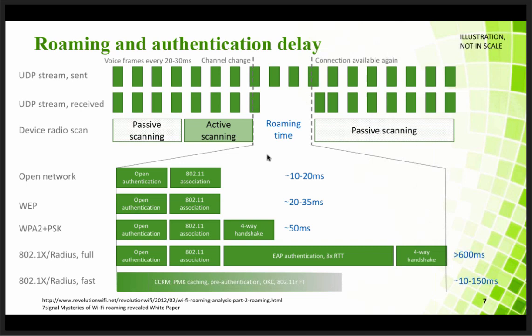Okay, now when we talk about the authentication and the security side, there are differences between different methods and levels of security. Open authentication, an open network, is pretty easy to handle. There is only open authentication and then the association phase, and it's a fast process. WEP is as well fast and simple. WPA2-PSK adds basically the four-way handshake, but there is no other key handling yet. With WPA2-PSK, roaming is still pretty fast and easy to handle.